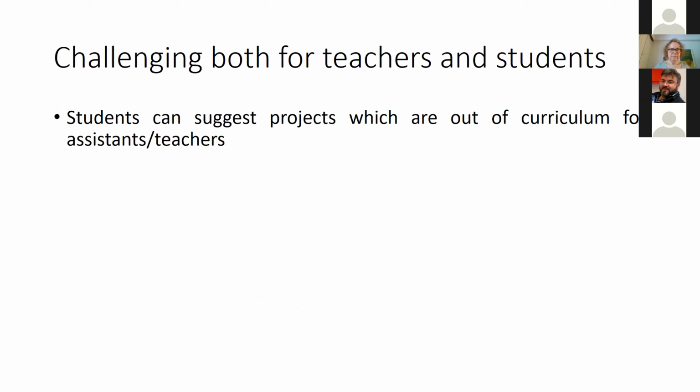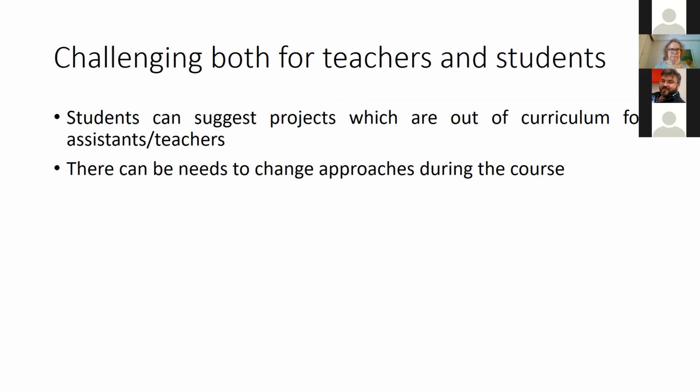As for challenges, yes, the course is very challenging, both for teachers and students, very intensive, very challenging. So to name a few, what kind of challenges can we get? So students can suggest projects which are really out of curriculum for assistants and teachers. So there can be needs to change approaches during the course. So for example, they do one thing, so it was one approach, but then it doesn't work or shows something strange, and then we need to change immediately on the run.